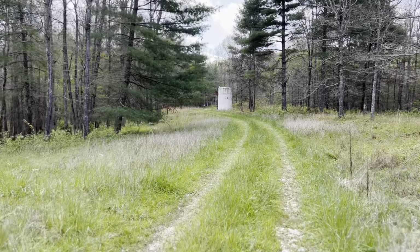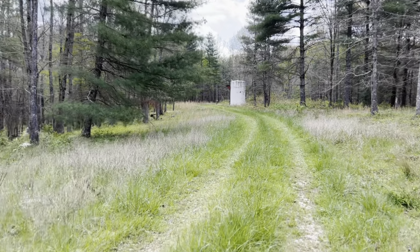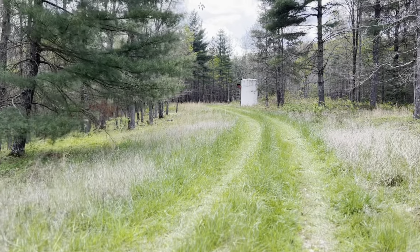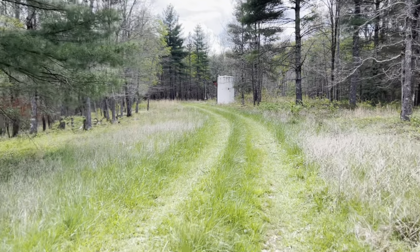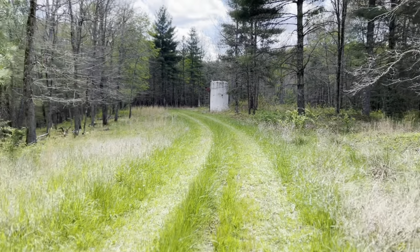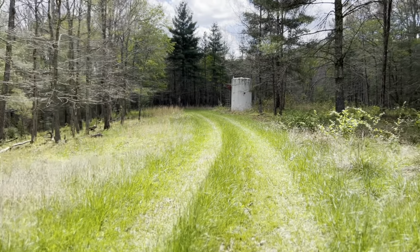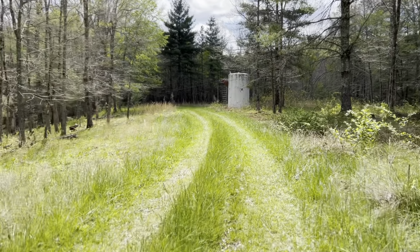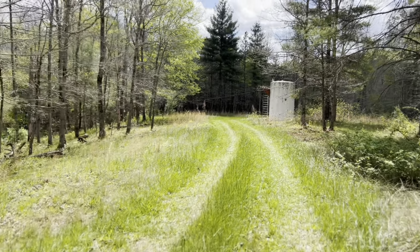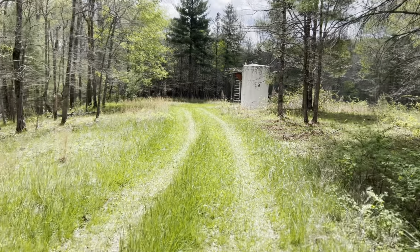Now right here, we're coming up on the gas wells. Now keep in mind that these gas wells are being leased. It's one of them 100-year leases, and I believe there's about 40 years left. And you can pull that lease from the county courthouse here in Morgan County, Tennessee. Wartburg is where the courthouse is located at.